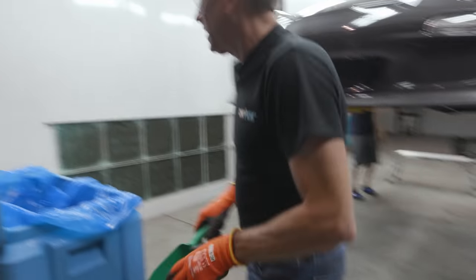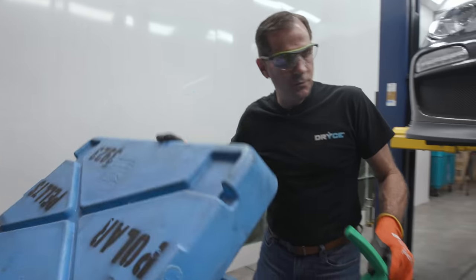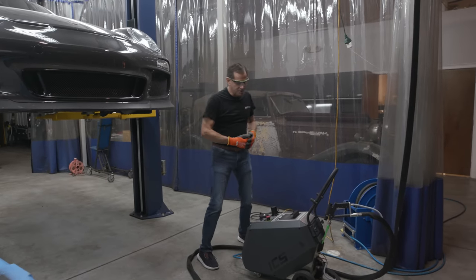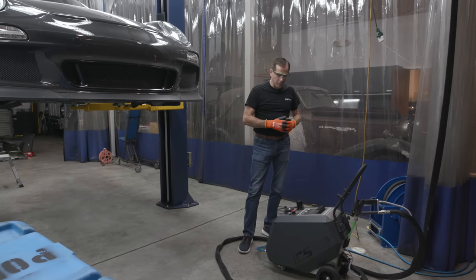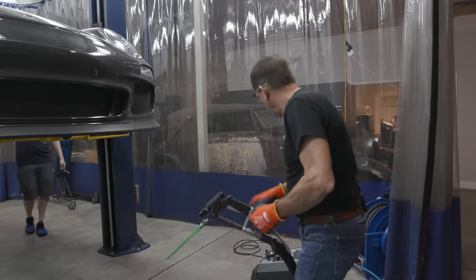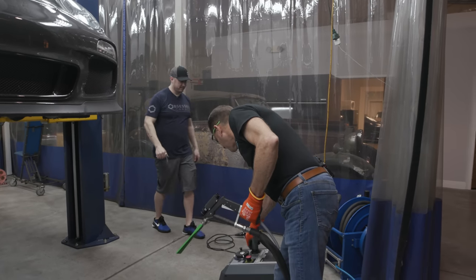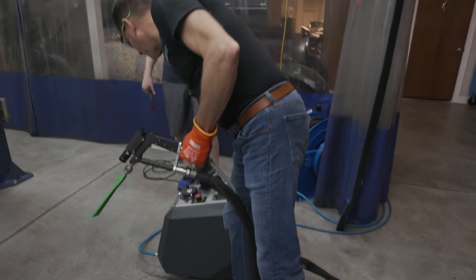So the machine weighs about 100 pounds. It moves easily around the shop on four wheels. This is the only prototype in the world. Production starts in February. I think we got a pretty good backlog of pre-orders already. Matt's working away there. I don't want to shoot him in the legs, but we're going to play around with this a little bit. I'm going to go to some really fine particle size, low pressure, and blow some leaves out of the front bumper.